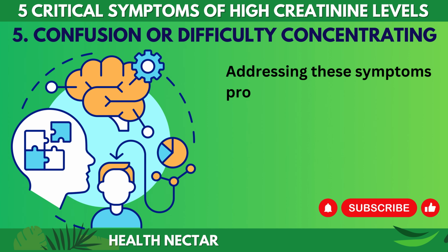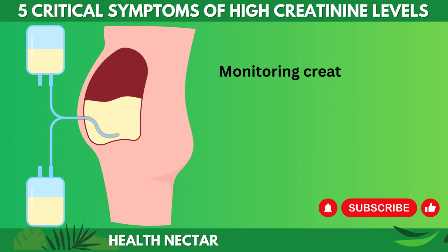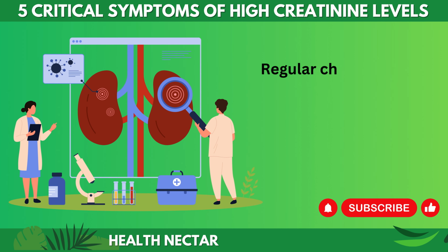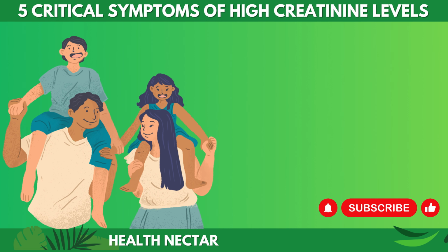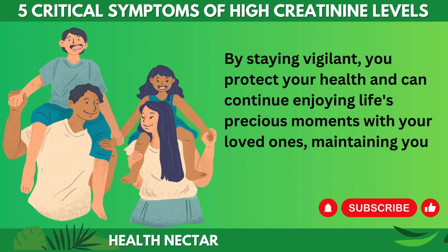Addressing these symptoms promptly can help preserve cognitive function, enabling you to stay mentally sharp and engaged in your daily life. Monitoring creatinine levels is vital, especially for those over 45, to ensure kidney health and overall well-being. Regular checkups can catch potential issues early, allowing for timely intervention and peace of mind. By staying vigilant, you protect your health and can continue enjoying life's precious moments with your loved ones, maintaining your active and fulfilling lifestyle.